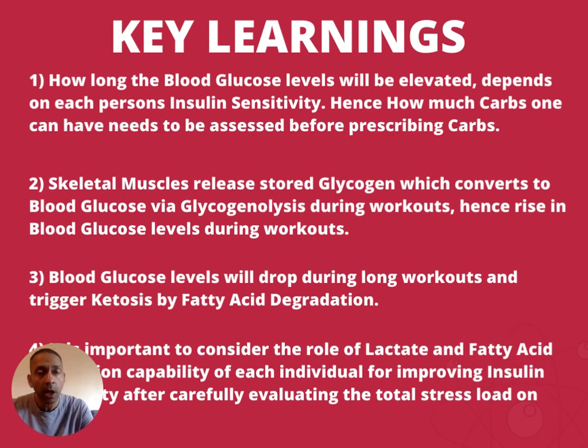So what are the key learnings over here? Number one, how long the blood glucose levels will be elevated depends on each person's insulin sensitivity. Hence, how many carbs one can have needs to be assessed before prescribing carbs. I won't go into details over here. Read this, listen to this, and understand this. Number two, skeletal muscles release stored glycogen, which converts to blood glucose via glycogenolysis during workouts. Hence, there is a rise in blood glucose levels during workouts. Number three, blood glucose levels will drop during long workouts and trigger ketosis by fatty acid degradation.